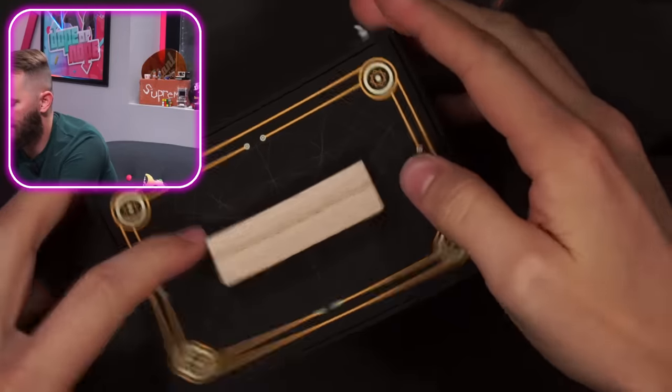Glad I didn't win. I see. See, now it's locked. It's one of these. Ugh. Oh, it's these dumb spinny boys.